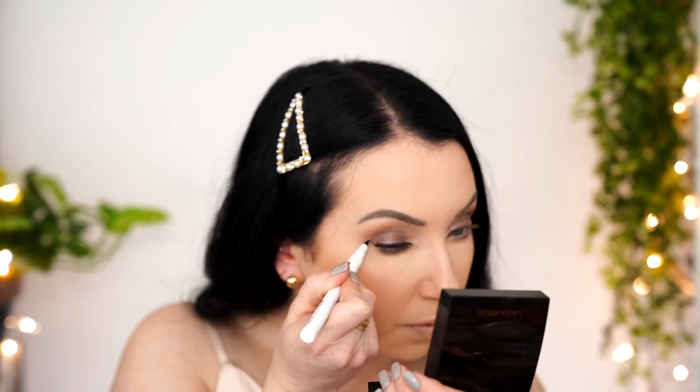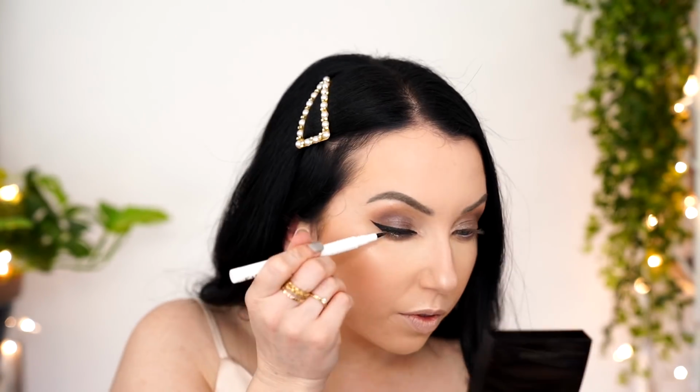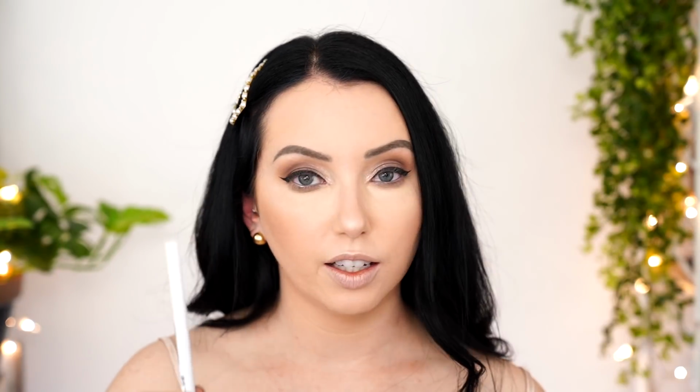As you can see, the line is kind of wonky and it just keeps getting bigger. I feel like I have to wing it now because I created a thick line there. So let's try and hope for the best. It's obviously doable. I personally wouldn't reach for it over some other eyeliners I have. It is black. It's not the blackest black, but it's matte.